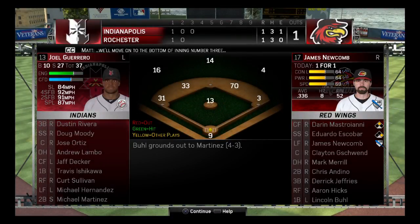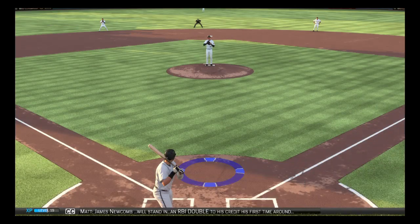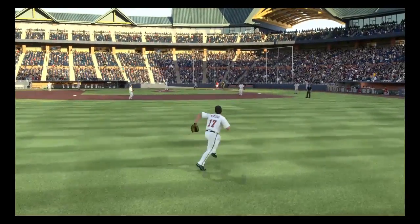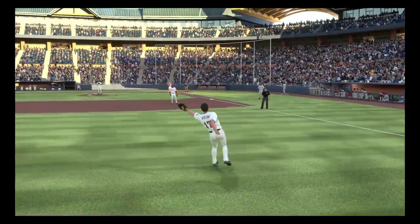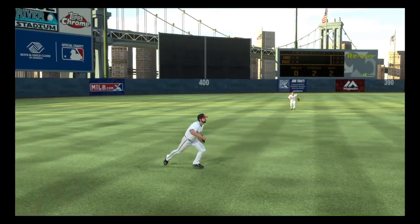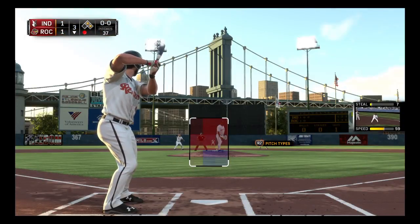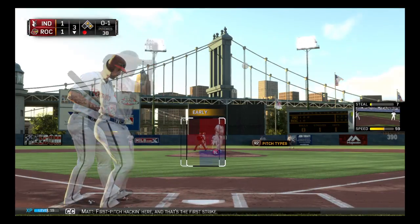We'll move on to the bottom of inning number three. All tied at 1-1. James Newcomb will stand in. An RBI double to his credit the first time around. One down. Now the first pitch, hacking here, and that's the first strike.